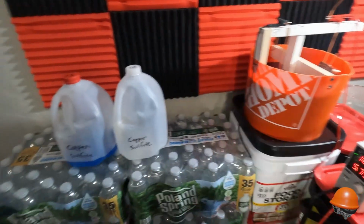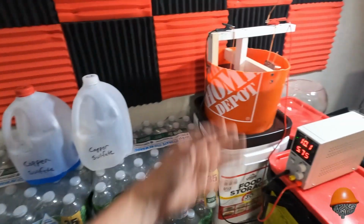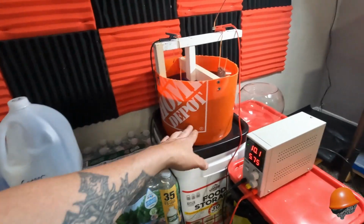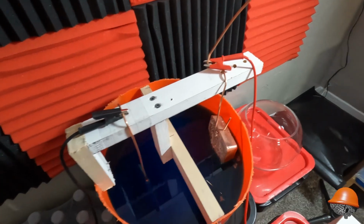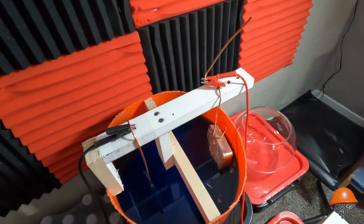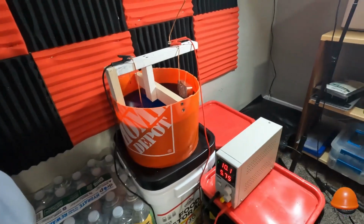in case there's evaporation or whatever. But yeah, we've got about 2 gallons of distilled water in there. I got it up to the height that I wanted. You can see we got 2/3 of that bar submerged. That makes things so much easier, right?